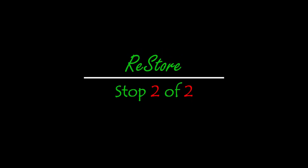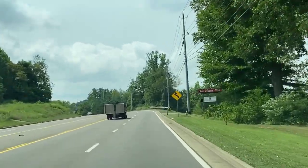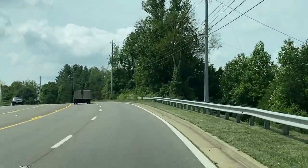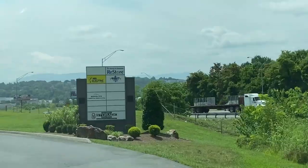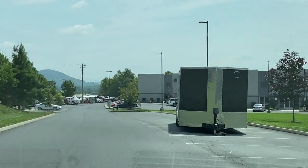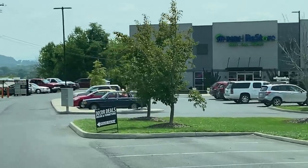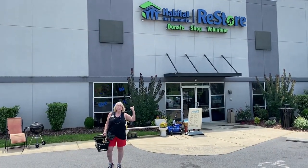Decided to head to the ReStore since we're not too far from it. It opens up at noon time. It's a Friday afternoon, so let's get there and find out what we can find to resell from the ReStore. Johnson City, you know that's the one we like to go to. We have one in Kingsport, Tennessee, but it's not nearly as nice as the Johnson City ReStore. It is a Friday, and it just opened 20 minutes ago. Let's go to the ReStore, see what we can resell.